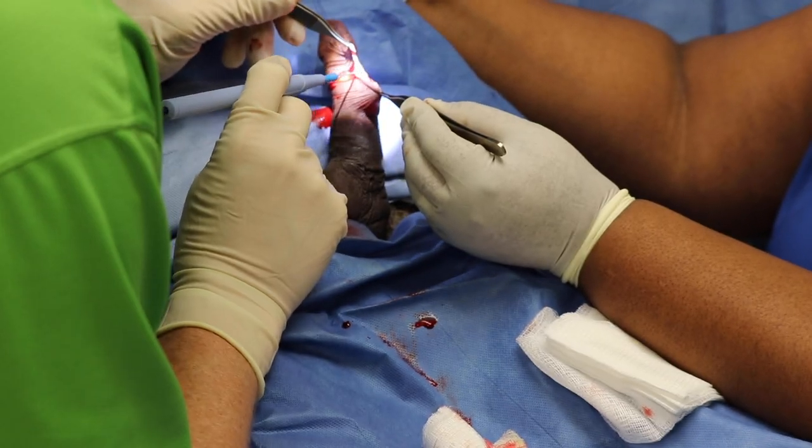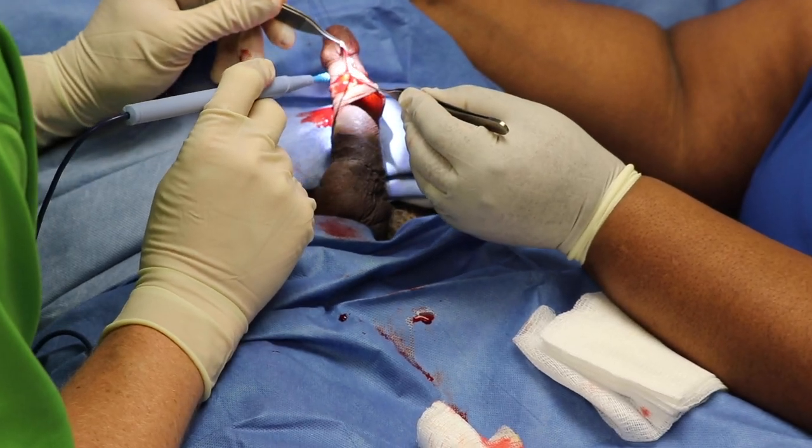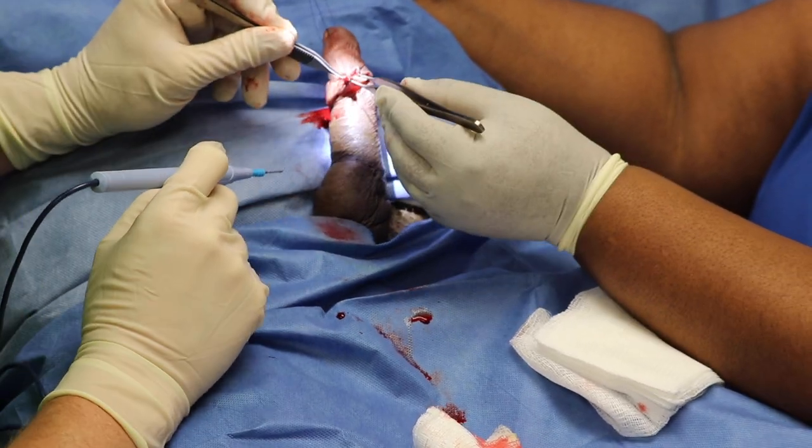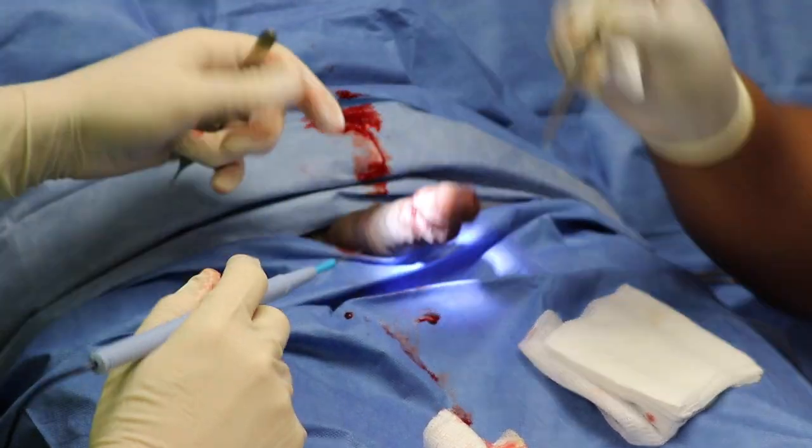At this point, the underlying soft tissue called dartos fascia is dissected carefully with electrocautery tools to ensure hemostasis and adequate removal of the tissue.